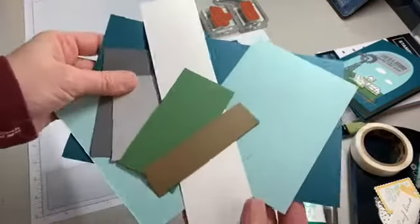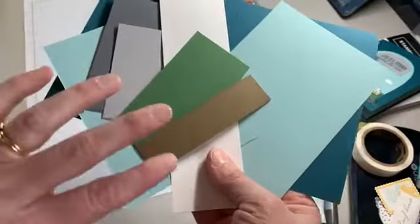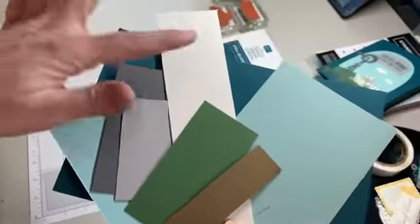These are all the colors that I'm working with today. A lot of earth tones and nature tones. So I've got some soft suede, garden green, pool party, both smoky slate, basic gray, some white.